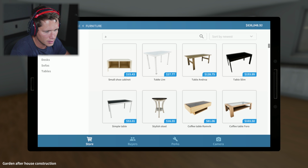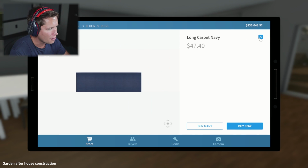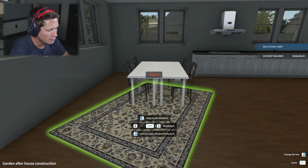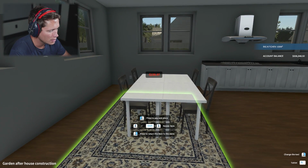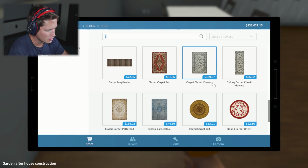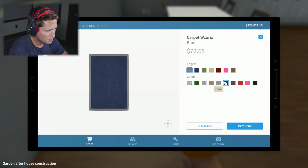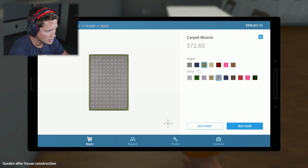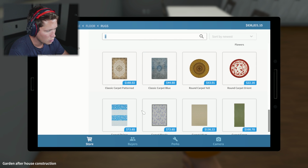Let's see what we can put underneath it. Again, I wish we had custom rugs. I think I'm just gonna do classic flowers. I mean, that's the size I want, but that is so ugly. It just doesn't match. That's grandma's rug. That's not the cool modern home rug. Can't change the color on that. Green's not gonna work. The problem is a lot of these have so many different color options.